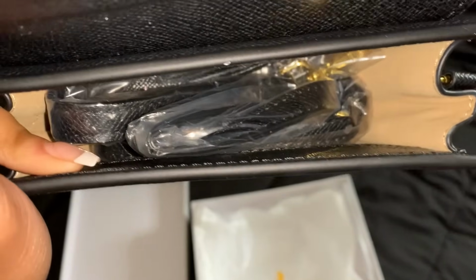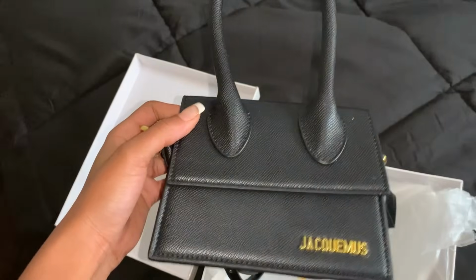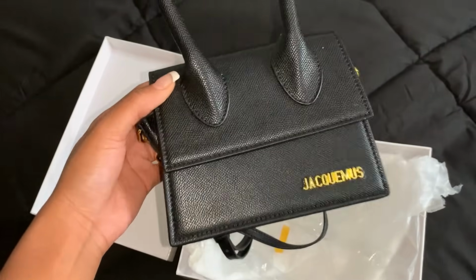It's a nice size purse. I feel like you could fit a nice amount of things in here, not gonna lie. But yes, y'all, it's definitely cute. It's definitely a 10 out of 10 in my book, not gonna lie.